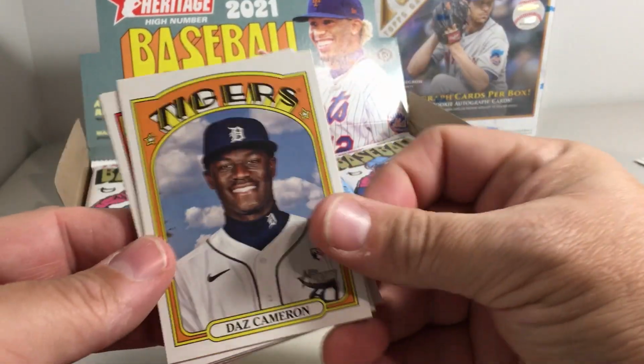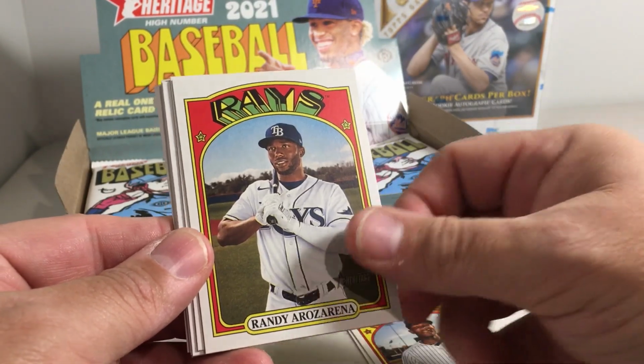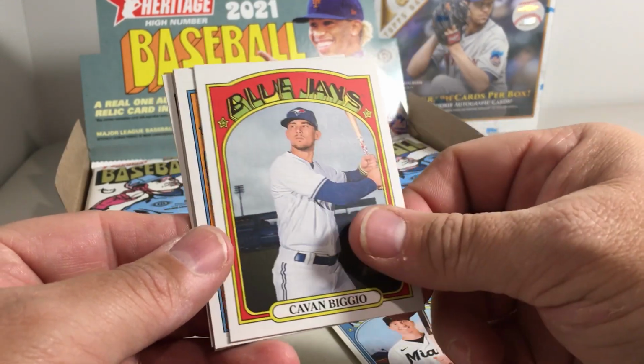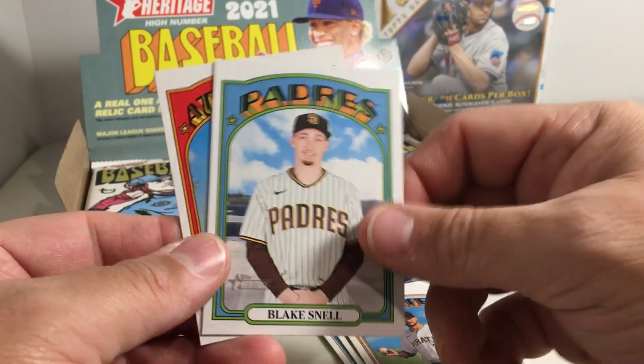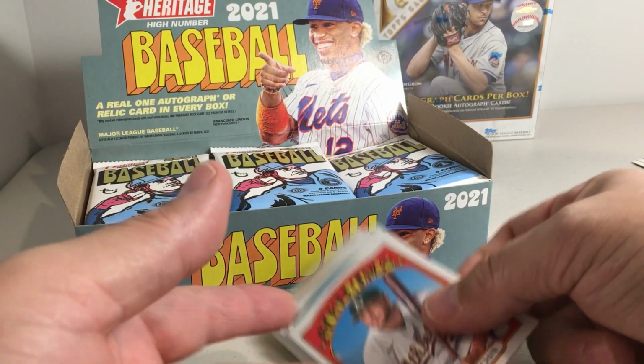Okay, so we got Daz Cameron, Domingo Germán, Randy Arozarena, Garrett Cooper, Calvin Biggio, Russell Iglesias, JT Brubaker rookie, Blake Snell, Vamiel Machine. So not a hot box.